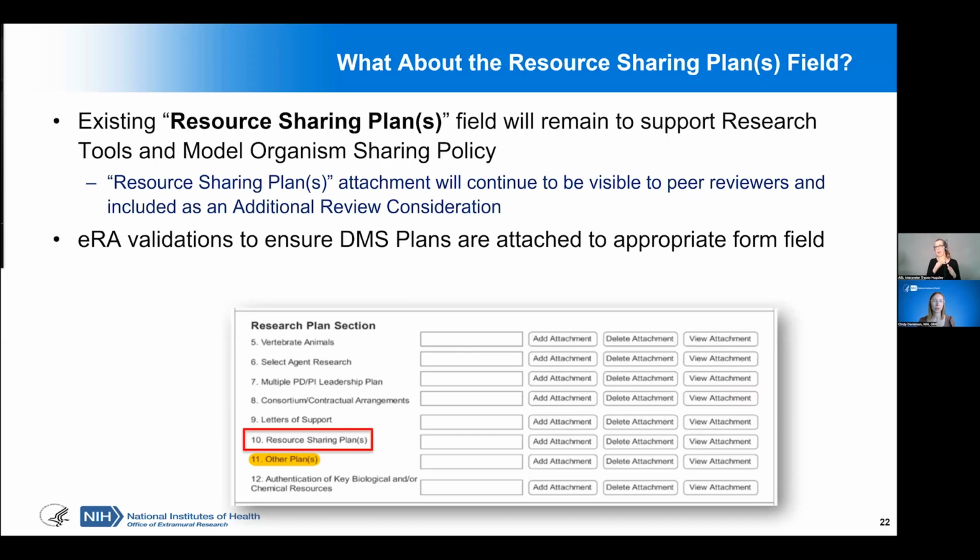In addition to those NIH-wide policies, certain funding opportunity announcements might contain specific instructions on specific types of resource sharing plans, which would be required. But if there are no additional instructions and you're not subject to any of these other policies, then you won't need to attach a resource sharing plan. The data management and sharing plan goes in a separate location. That's a separate document.